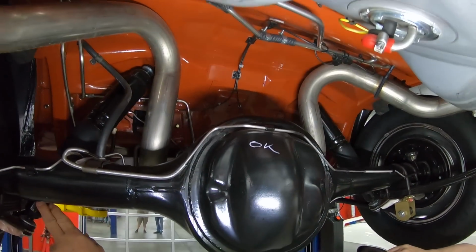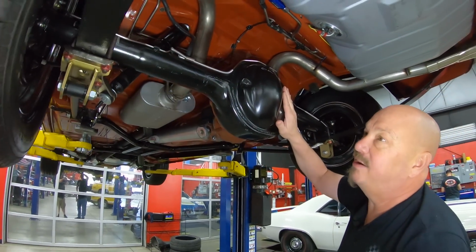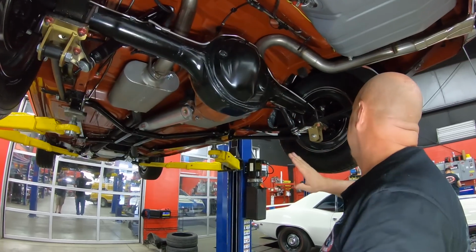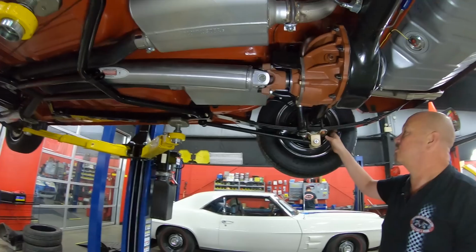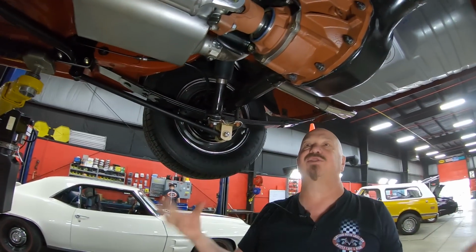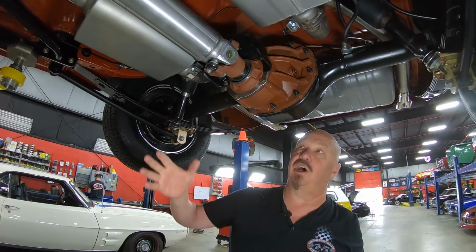Now it does have air shocks on it. We've got traction bars here, right around a 350 gear in here, and it is Posi. Everything's nice and clean here. It does have drum brakes. You can see the drums look like they're brand new. The guys will still take those all apart, make sure they're in good shape and installed correctly.